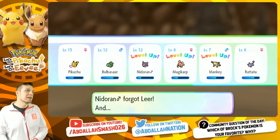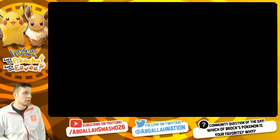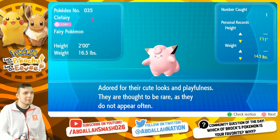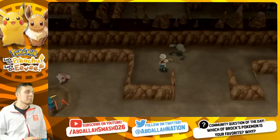Okay, things are looking good. We gotta get out of here. I gotta get out of this cave, man. Learned Horn Attack. Okay, beautiful. Mankey to 7. Keep going. All right, so we got one Clefairy, which is awesome. I'm gonna catch another one, and it'll be trade fodder, right? You guys need some rare Pokemon, so that when we trade, I'll be like, hey, dude, remember that?